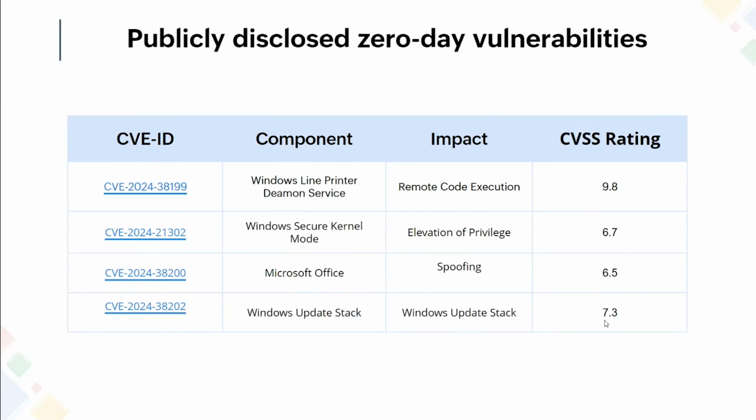Next up, we have the zero-day vulnerabilities that have been publicly disclosed. According to Microsoft, these vulnerabilities are either less likely to be exploited or have not been exploited to date. To know more about these, kindly refer to the ManageEngine forum post link that has already been shared in the chat.